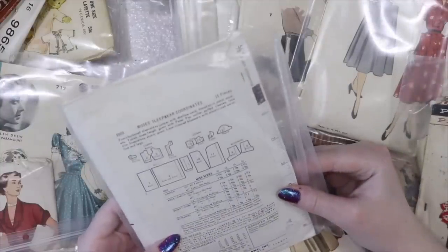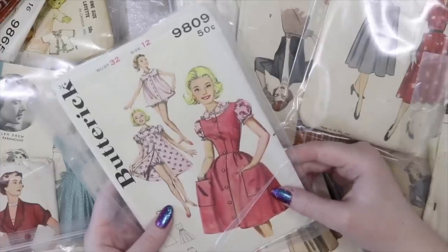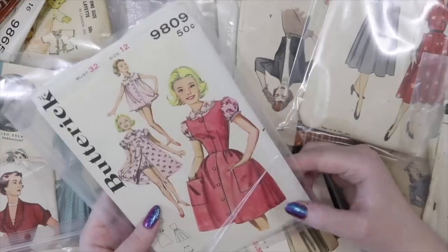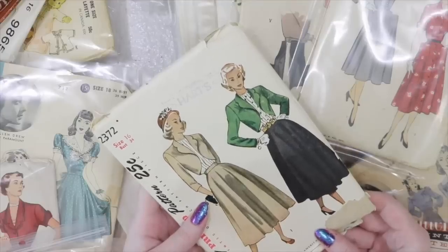What do they describe it as? Mrs. Sleepwear coordinates. I'm not sure who would wear that to sleep, but maybe people in the 50s were just far more distinguished than I am. Actually, I know they were, but I didn't think they were distinguished enough to wear a dress like that to bed, but who knows. This is a Simplicity pattern in a size 16.